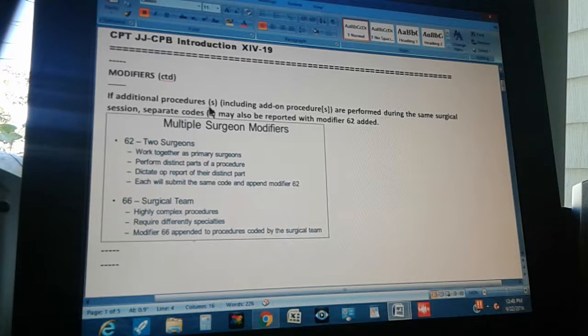Modifiers. Okay, continue. If additional procedure or procedures, including add-on procedure or procedures, are performed during the same surgical session, separate codes may also be reported with modifier 62 added. And what's 62? 62 is two surgeons. They work together as primary surgeons, perform distinct parts of a procedure, or dictate a report of their distinct part, and each will submit the same code and append modifier 62. So you put the same code, but you put modifier 62 because there were two or more procedures done by different physicians, right? That's our theory for today.